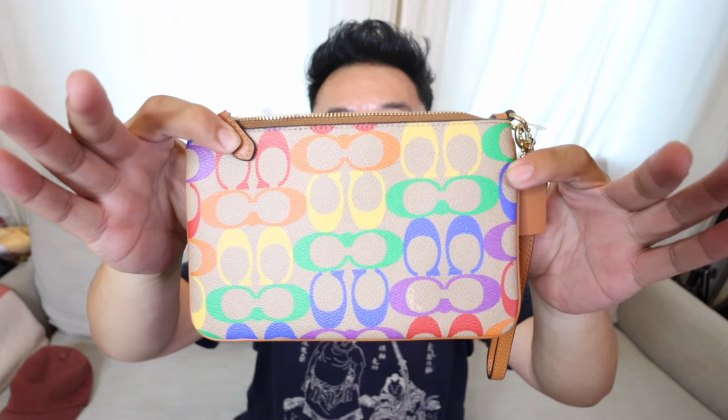Then I have, this is a Coach wristlet in the monogram rainbow coated canvas. This one is in brand new condition. It still also has the original tags and care card inside. I love this collection. I've recently gotten a bunch of pieces from this collection. I got the backpack, I got the wallet, the wallet might still be available. So I have a billfold wallet, and I got the backpack. I think I had the crossbody bag as well. But this is so fun, so cute. Coach rainbow monogram wristlet.